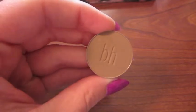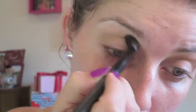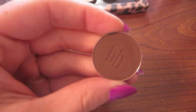After that, I'm going to use a BH Cosmetics eyeshadow. It's Cool Matte number 4, and I'm putting that right underneath the NYX color just for a little darker transition, but it's still going to blend in really well. And my battery died, so as you can see, one eye is done, so now I'm going to continue on to the next.